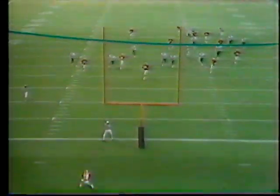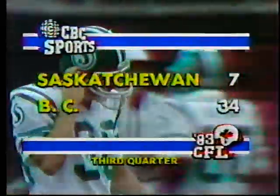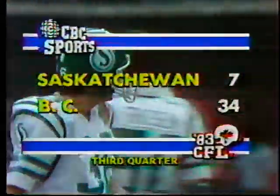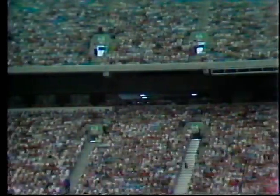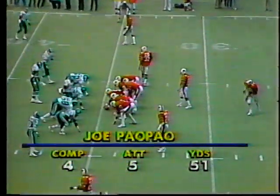The field goal attempt, it is good. Dave Bridgeway puts it through from 46 yards out. And it's now 34-7. The BC Lions leading the Saskatchewan Roughriders. Let's pause for this message. They've just announced the official attendance here at BC Place, 41,801. The capacity of the stadium is just under 60,000.